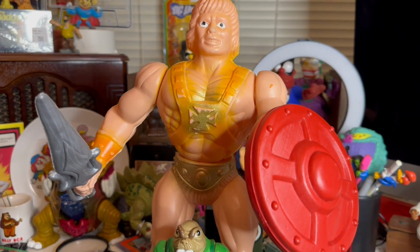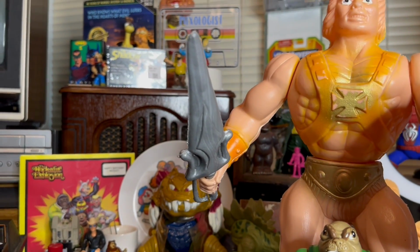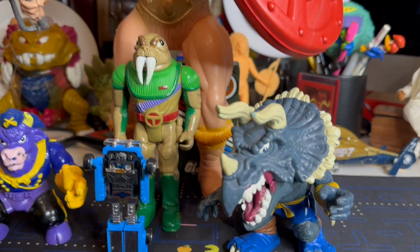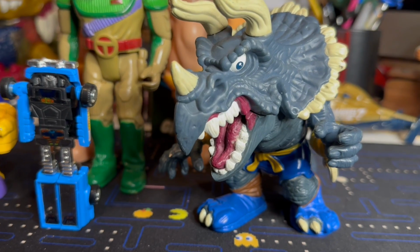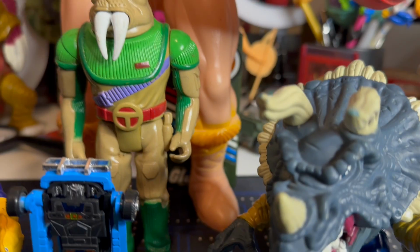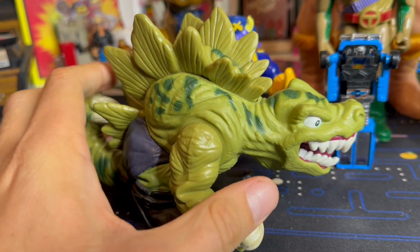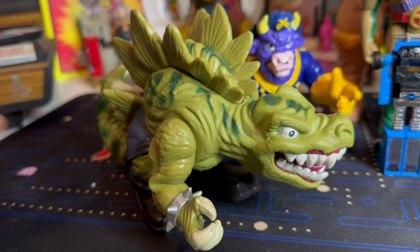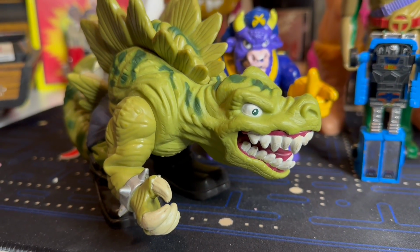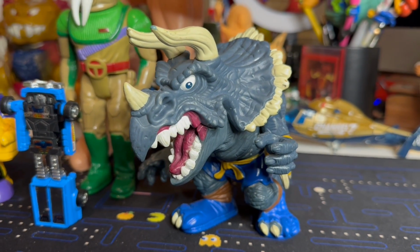But I did like this one because he does come with a shield and the Sword of Power, which is pretty freaking awesome. So I got bootleg He-Man over here. I got this Extreme Dinosaur, the Triceratops. I don't remember his name, but I think this guy's name is Stegs, if I remember. I picked him up at Thrift Giant a few weeks back. Found him in one of those baggies stuffed full of toys, and I was like, man, I want to get more of those. And when I saw him at the show, I was like, yeah, I'm gonna pull the trigger on that.